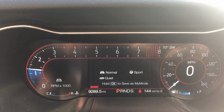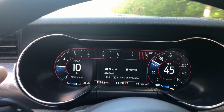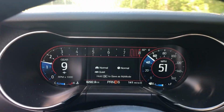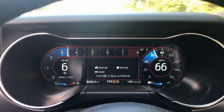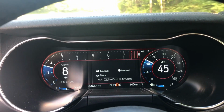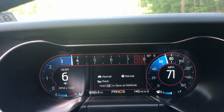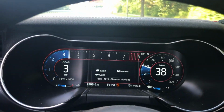Now let's take a look at a couple clips where you're just cruising down in quiet mode. Keep in mind the windows are down in all of these videos, and I'll try to get on it a little bit just so you can get an idea. Now we've got a similar clip, but this one is in track mode. Now a little fun, but in quiet mode.